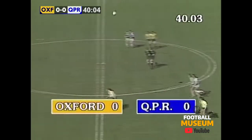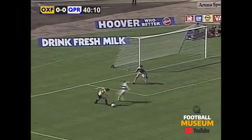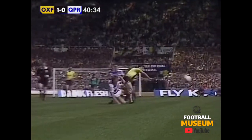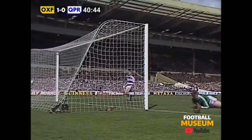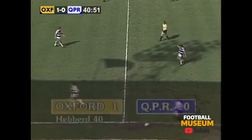Let's speak to an optimist. Let's see. Here's Hebberd. Put free. He's turned his man well. Will he have a go? Hebberd for Oxford. The man, they say, is low on confidence but high on skill, has put Oxford into the lead, turned his man superbly, thought about the shot and then found the spot between Barron and the post with 5 minutes to go to half-time. Ian St John. Pays to be optimistic.